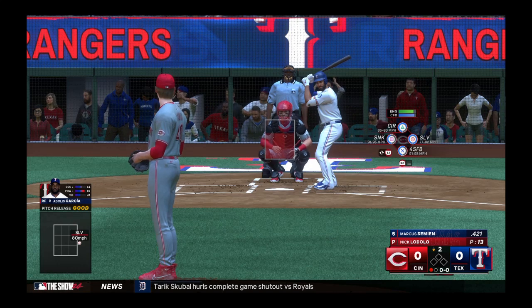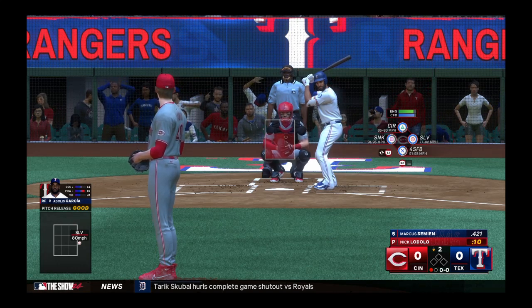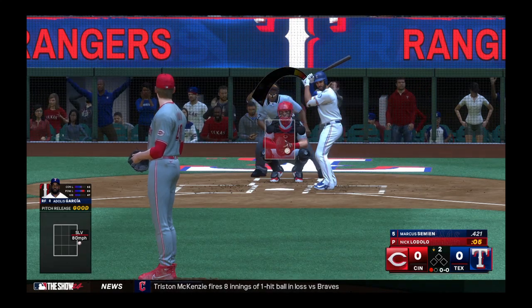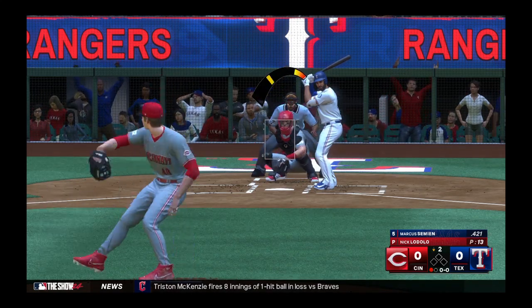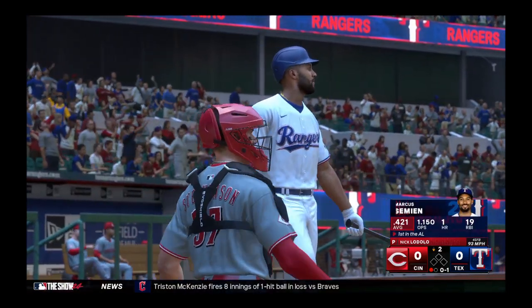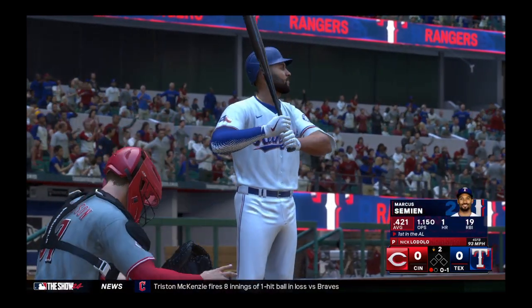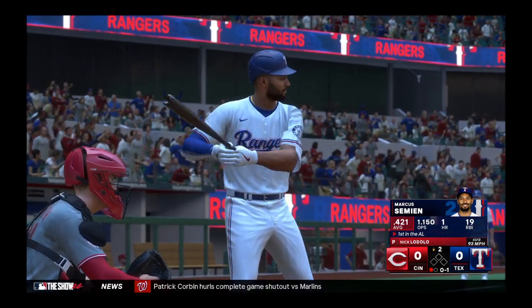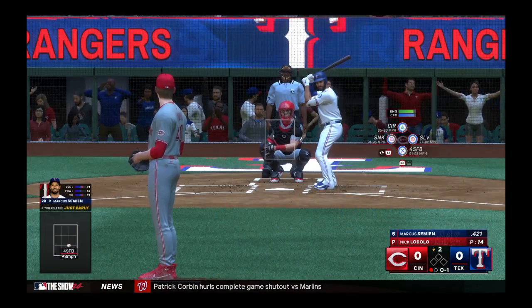Here is Marcus Semien, leading the AL in batting average. How good was Marcus Semien in 2023? Named a finalist for the MVP award in the American League after producing a season with 100 RBIs and 826 OPS and 29 home runs. On top of all that, his Rangers won the World Series.